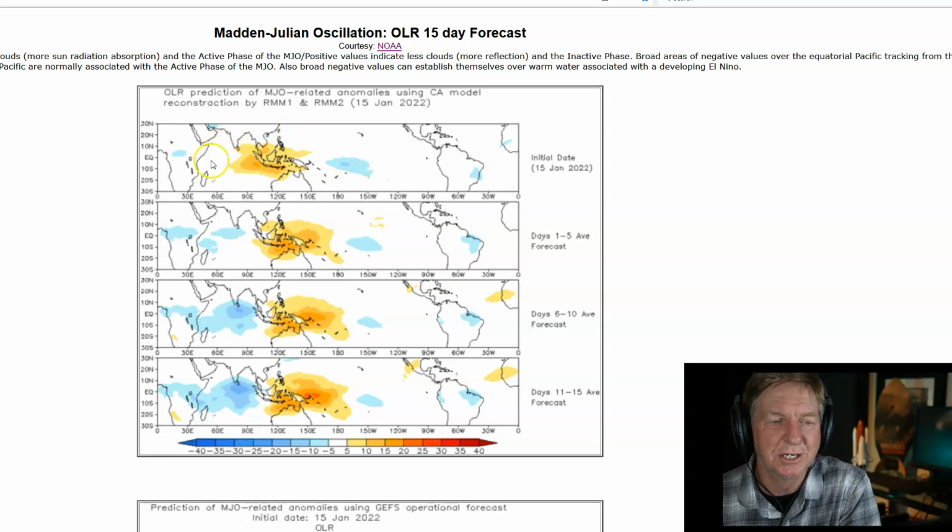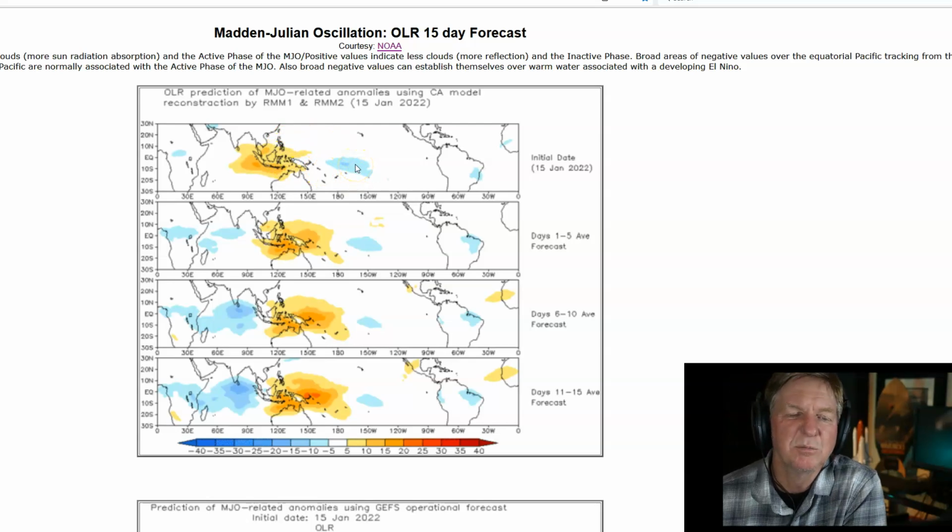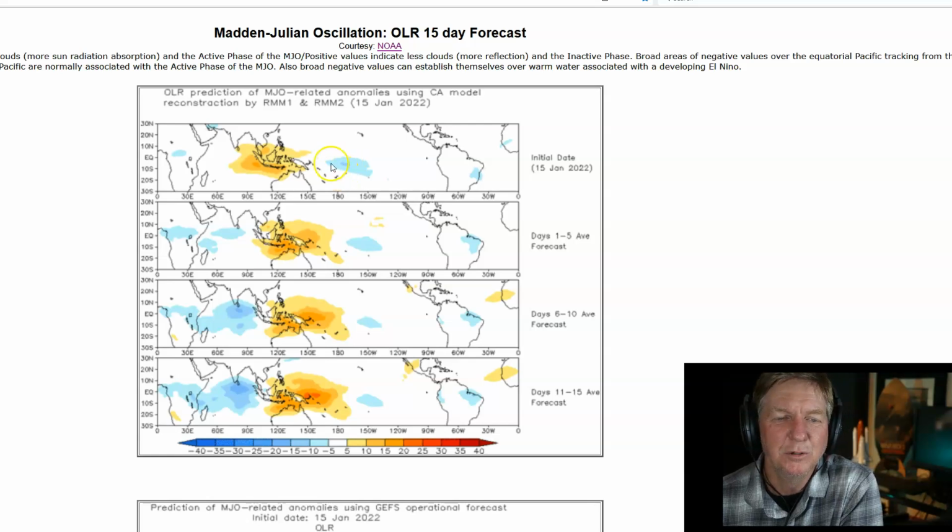Oh, and let's get oriented here. So 4 different panels, 5 days each panel. South America there, Central America, Hawaii, Ecuador, the equator right there, dateline right there, Kelvin wave generation area right there. That's the area you're interested in. The blue, cloudy, probably the late fading stages of the active phase of the MJO, moving almost east of the Kelvin wave generation area.